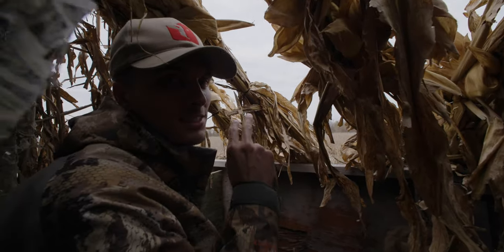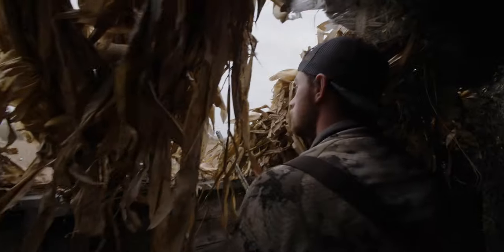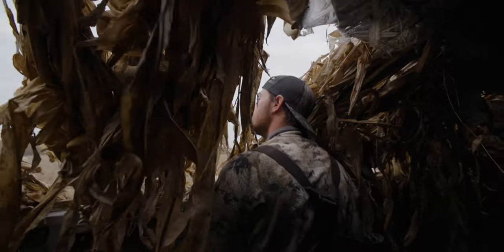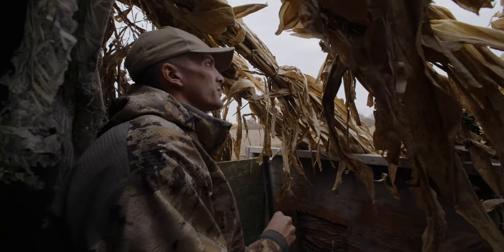We got two mallard hens just sitting right in front of our blind of the decoys that are just working for us. Come this way. Come this way. Oh. Got one left. If I had this corn broken down like later in the season, man, I'd take that swinging shot out the door.